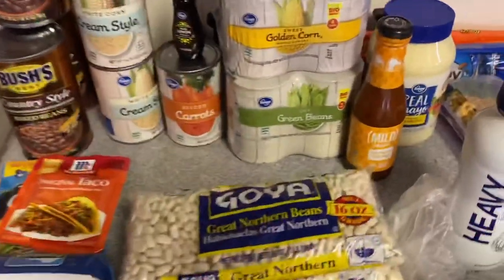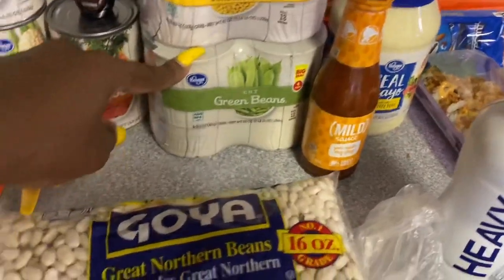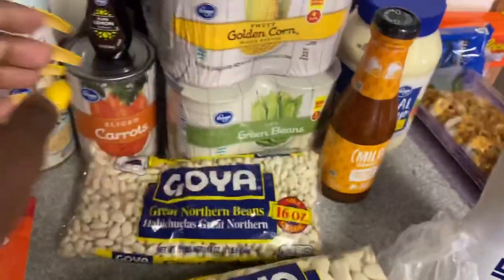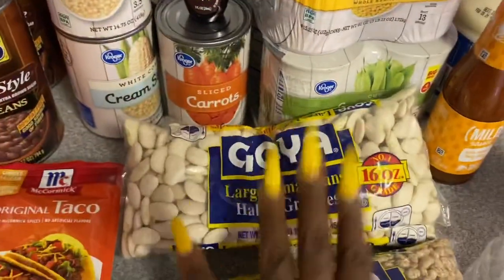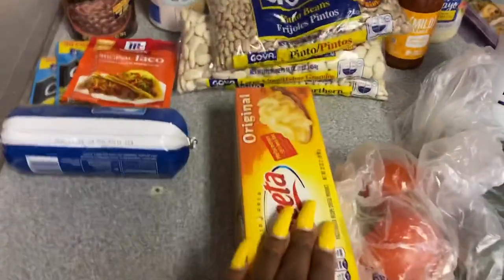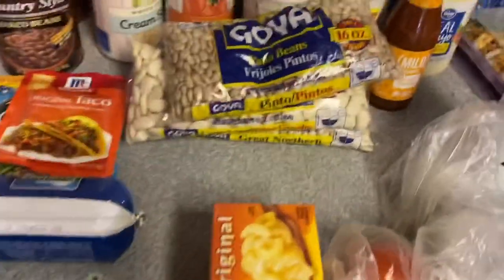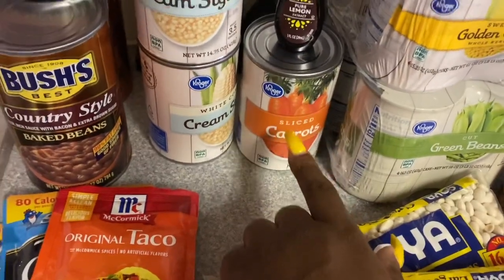We have some squash, some zucchini, cucumbers, and some tomatoes. And we have some golden corn, the whole kernel. We have some green beans, and I bought them in packs of four. Also, some great northern beans, some large lima beans, better known as them good old butter beans, and pinto beans. I have my block of Velveeta cheese. I love making my macaroni and things from scratch. I have one can of sliced carrots. I just didn't see no urgency of grabbing that right now.